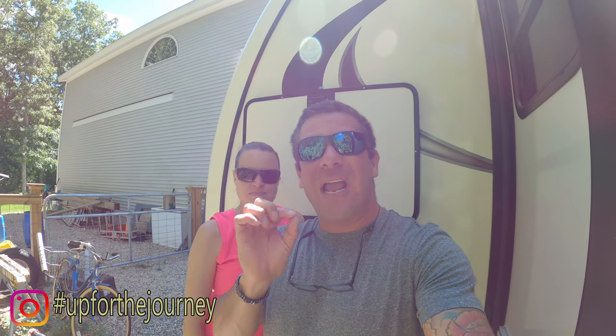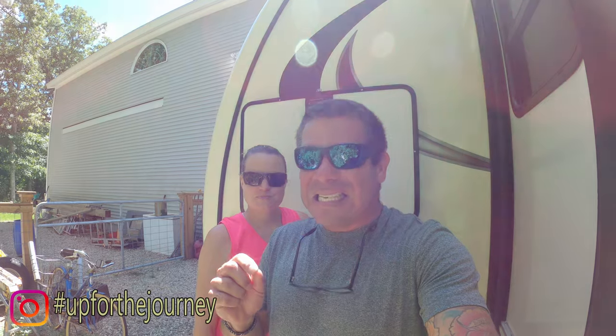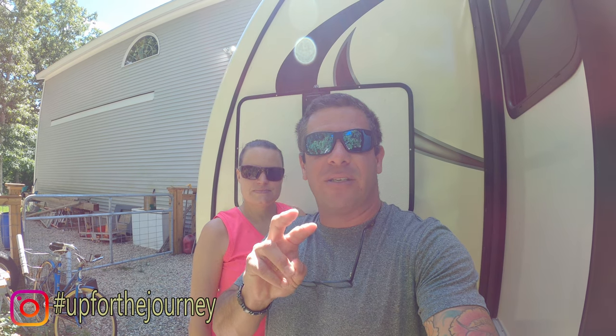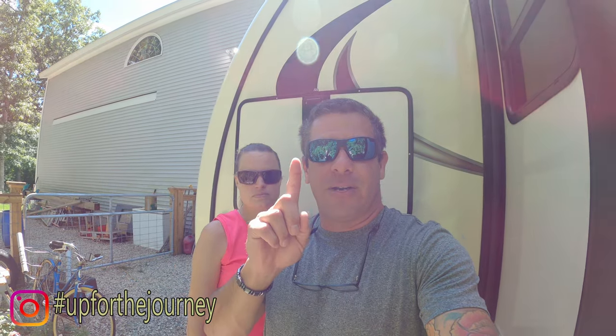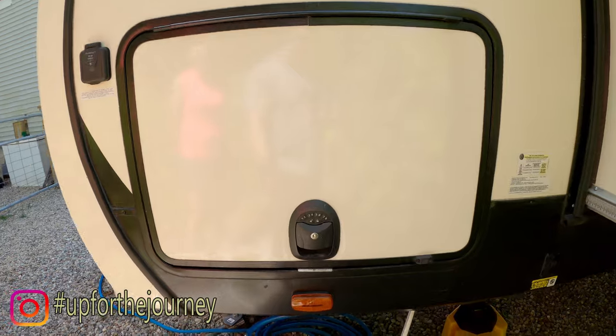We found some other entrance points that we're gonna show you, and kind of little quick fixes, and then some permanent fixes for some other things. So let's take you to the first two entry points that are most common for rodent entry, I guess, right? All right, so here's number one. This is the nose of the RV, and we come into the storage here.